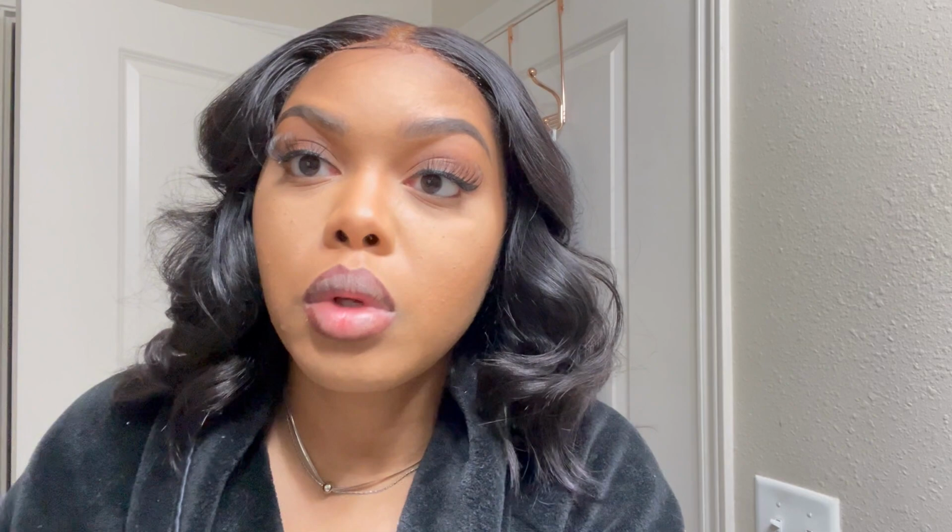Okay, and then for my lips, I'ma just use a lip gloss. Just using a lip gloss. I'ma just use this NYX lip gloss. This is in Praline.